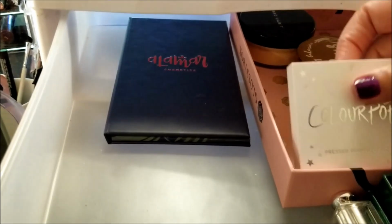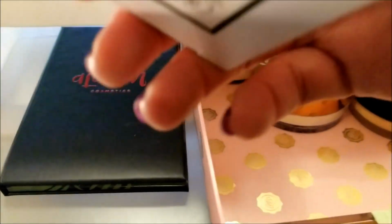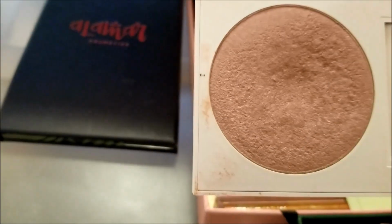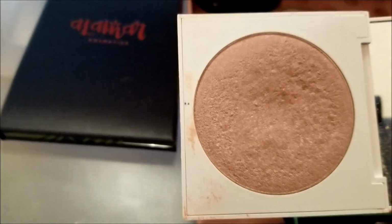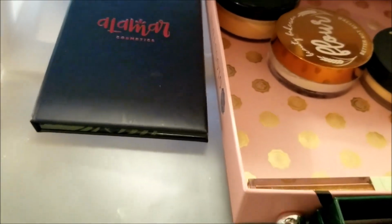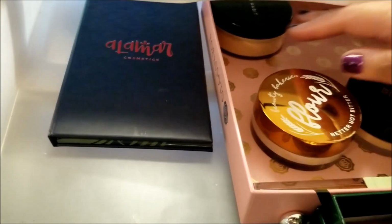This is my favorite highlighter from ColourPop. This is the Angel Food. This is one of my favorite highlighters. However, I'm taking it out because I'm going to be using a highlighter palette over the next month.